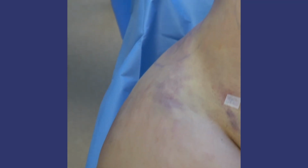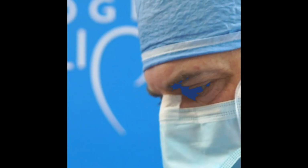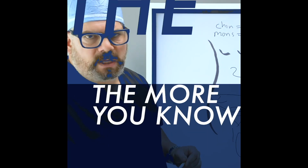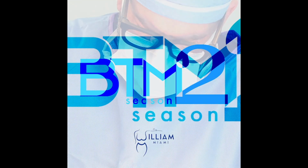But it's true, when you're looking at getting a realistic expectation of your body, we have to look at it through the lens of the OG. Behind the mask, the more you know, the better you look. Behind the mask.